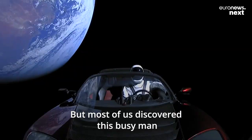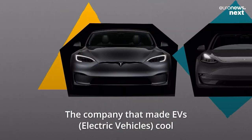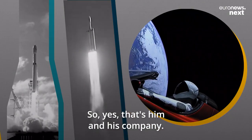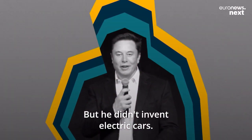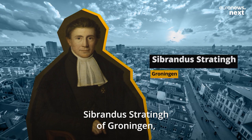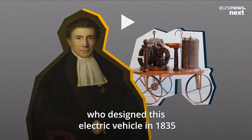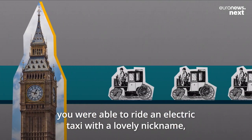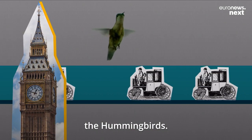But most of us discovered this busy man with his electric vehicle company Tesla, the company that made EVs cool to the public eye, and even more than cool, sexy. So yes, that's him and his company. But he didn't invent electric cars. It could be attributed to this Dutch professor Sibrandus Strating of Groningen, who designed this electric vehicle in 1835. And at the end of the 19th century in London, you were able to ride an electric taxi with a lovely nickname, the Hummingbirds.